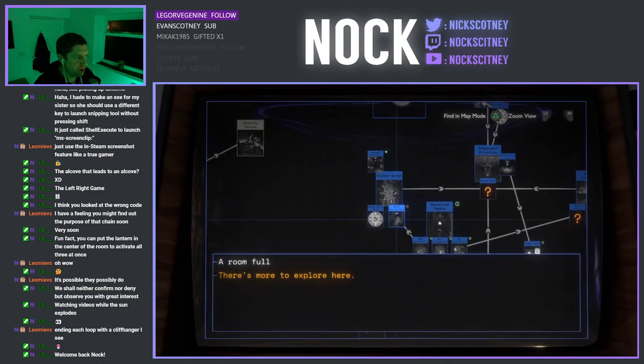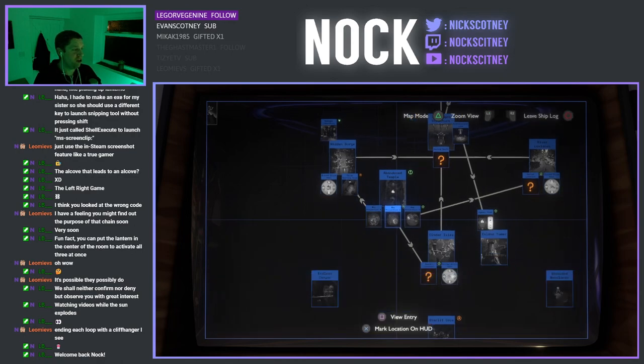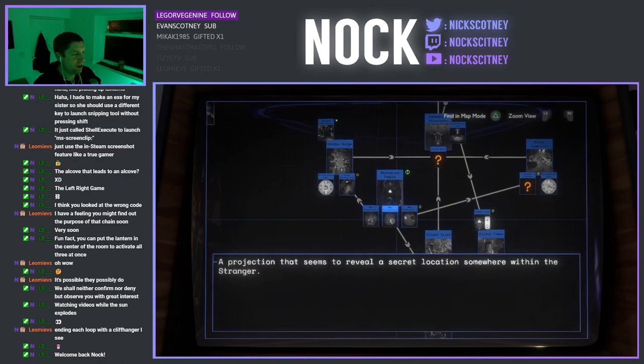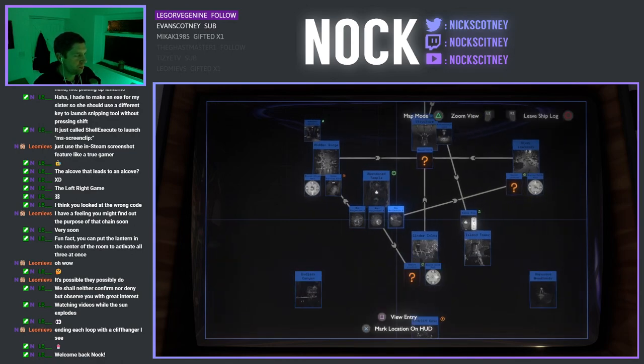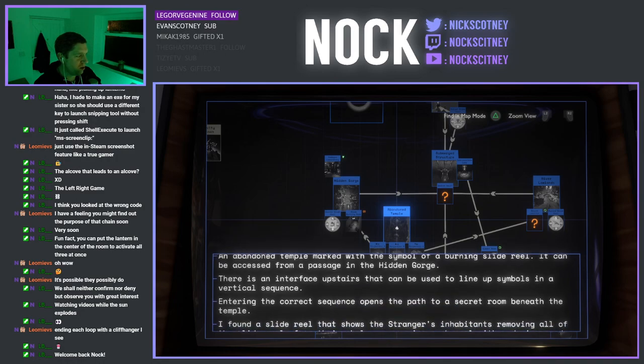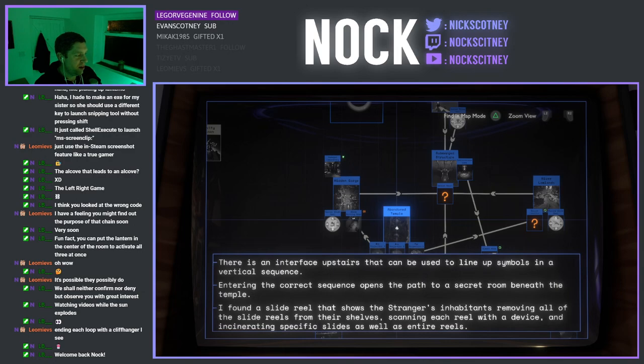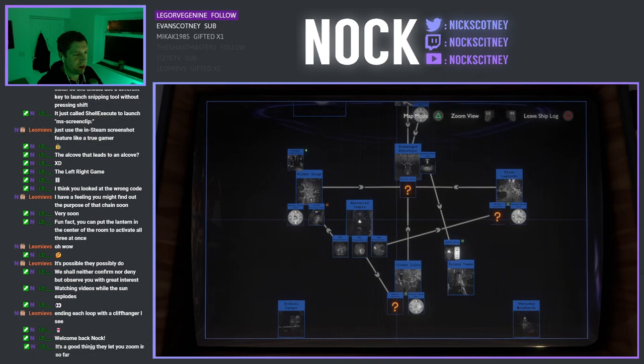Alright, so we've read that one. Room full of burnt slide reels, it's a strange device. Direction seems to reveal cycles within the stranger. Same thing. Abandoned temple marked with symbol of a burning slide reel. It could be accessed from this hole in the gorge. Its interface upstairs used to line up symbols vertically in the temple. Burnt slides show strange inhabitants removing all the slide reels from their shelves, scanning each reel with a device and incinerating specific slides.